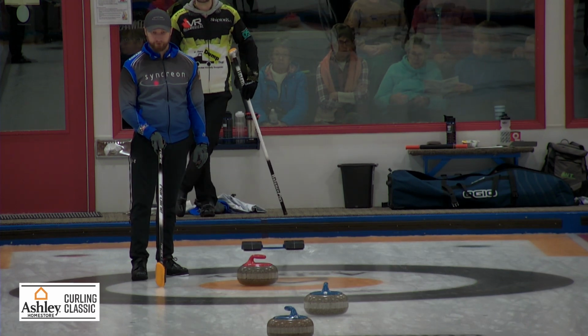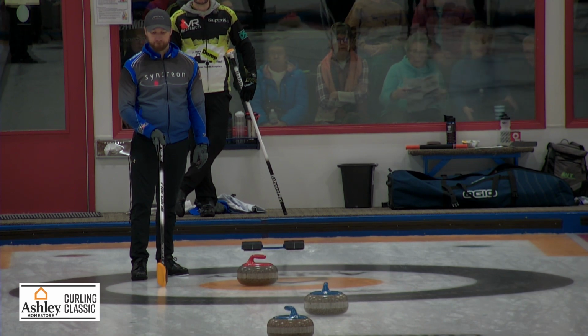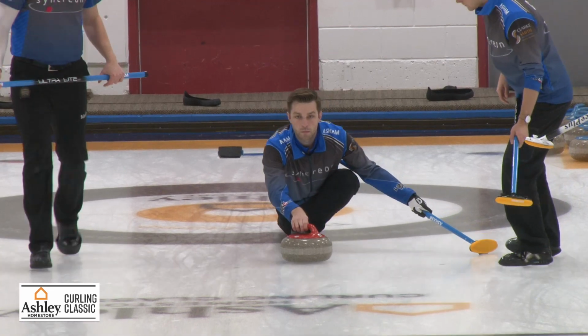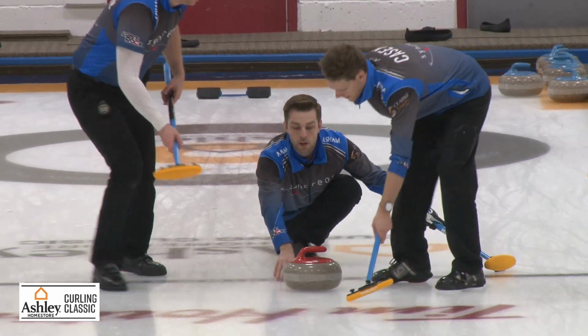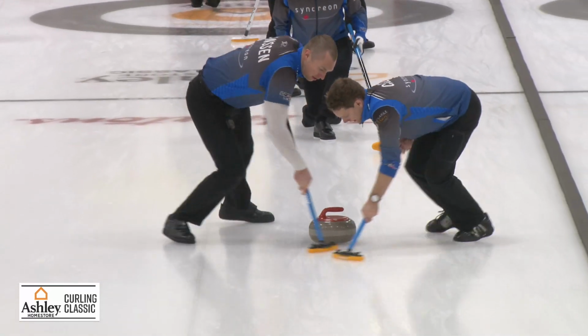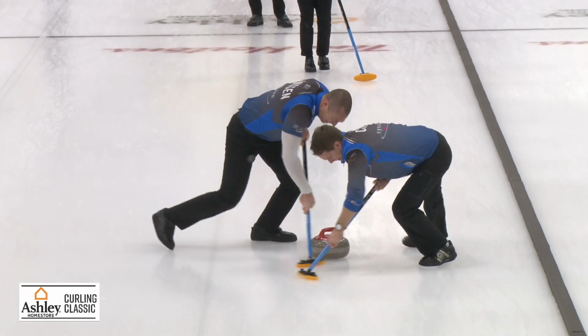Yeah, with an 8-end game, the 6th end is very important. If you can score, you can try to hold the hammer for the 8th end. So 6th end's always very crucial for both teams. Yep.